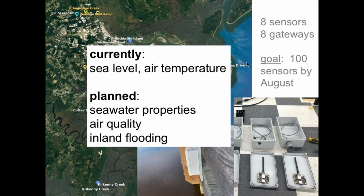And so right now we're measuring water level. So right now we're only looking at the ocean, but we hope to deploy sensors in inland environments where we know are vulnerable to chronic flooding from freshwater inundation or extreme precipitation events. So we can monitor that as well. That will be essential in terms of getting a full risk assessment for something like a hurricane, where you have high winds and storm surge and precipitation.